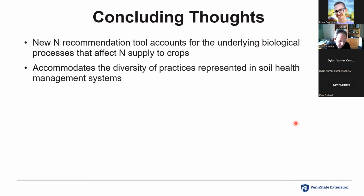So just in concluding, before we stop to take a few minutes for questions, this is a tool that we developed, and one of our primary goals was to be able to account for the underlying biological processes that affect nitrogen supply to cover crops, primarily that microbial mineralization process. By basing it on the biology, we create a robust tool that is now able to accommodate a wide variety of practices, right? Different cover crop types, different C to N ratios, different management styles of when you terminate it. All of that diversity is represented across the agricultural landscape and can be accommodated by this tool.